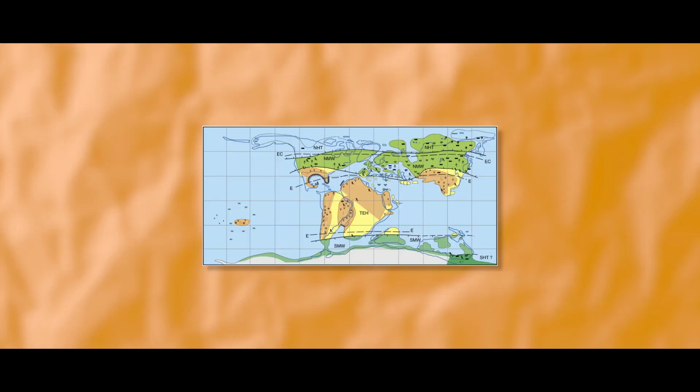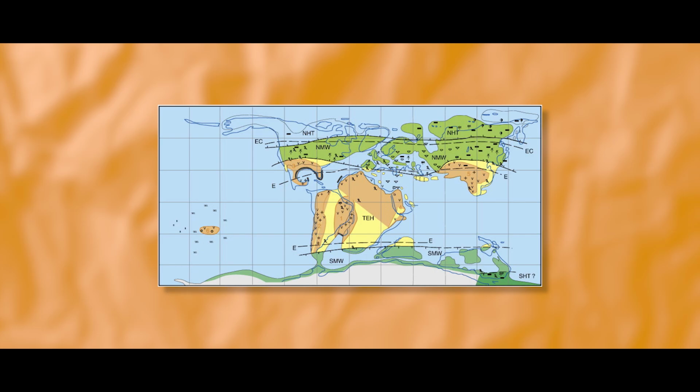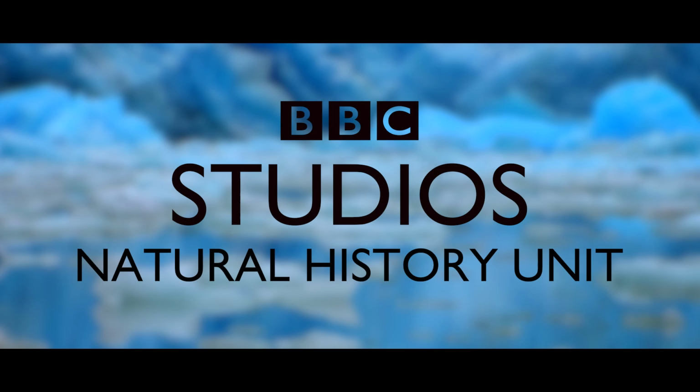Not only have the researchers made their models better for Prehistoric Planet, but they have also run the computer programs longer than anyone else has ever done to get the models as close as possible to ancient reality. The BBC's Natural History Unit, which was in charge of making the show, needed to know about the weather so that they could film in real-world places that looked like places where dinosaurs lived in the past.